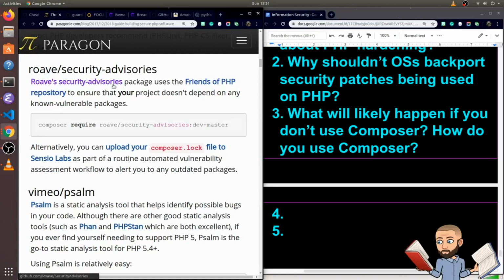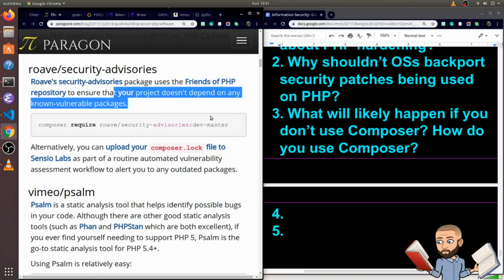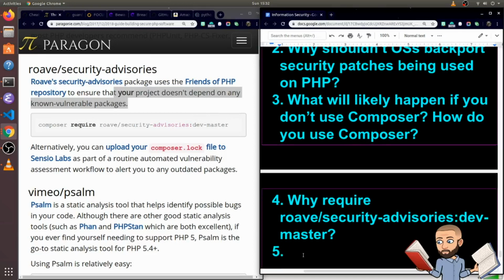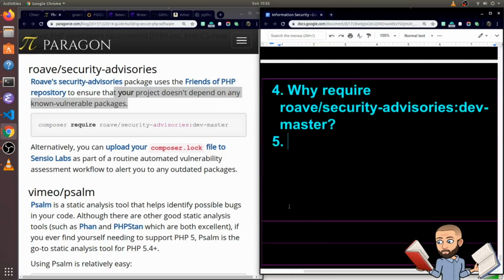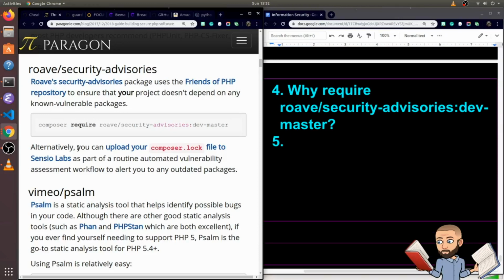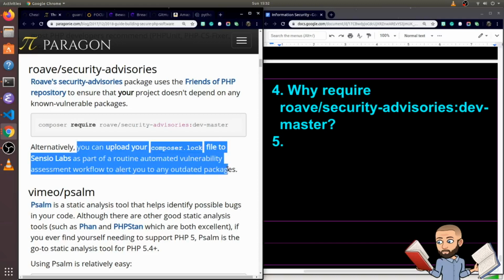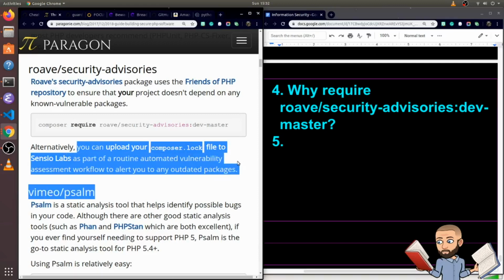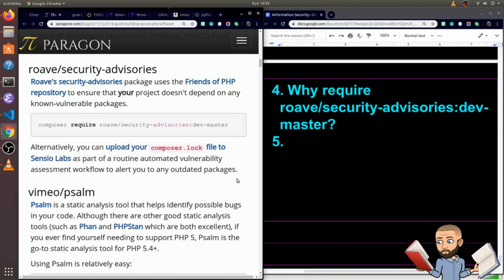But this security advisories package uses the Friends of PHP repository to ensure that your project doesn't depend on any known vulnerable packages. So I'm just asking, why require this? I haven't typed out all the code there, so I look cool. Well, that will let you know if any of the packages you're using has a known vulnerability. And then they say alternatively you can upload your composer.lock file to Sensio Labs as part of a routine automated vulnerability assessment workflow to alert you of any outdated packages.